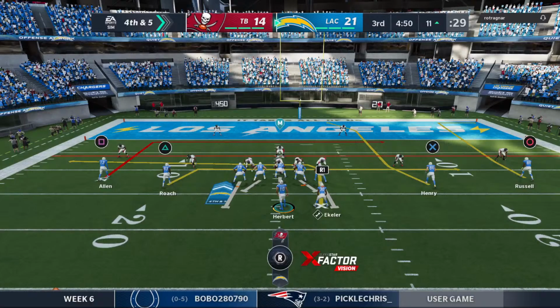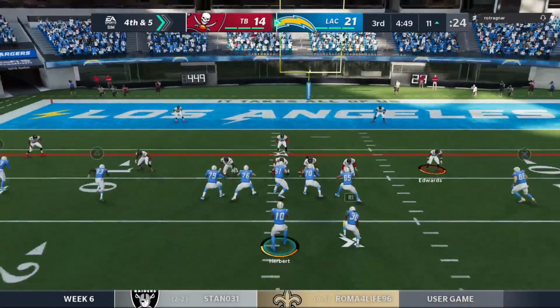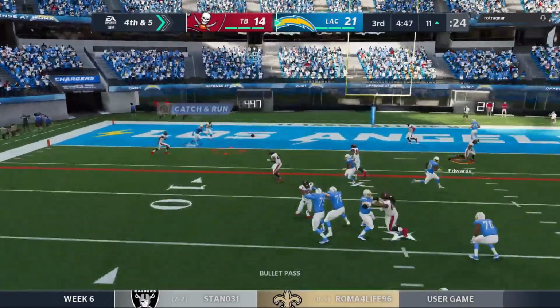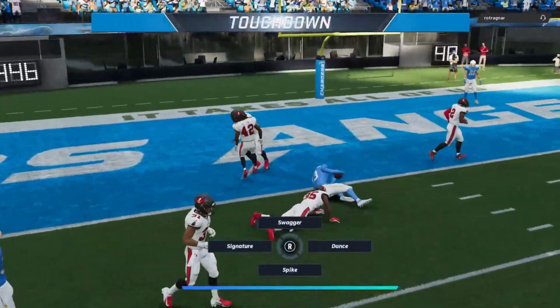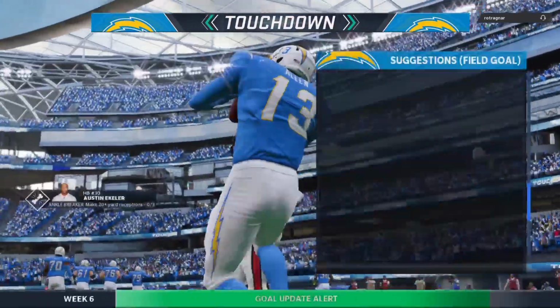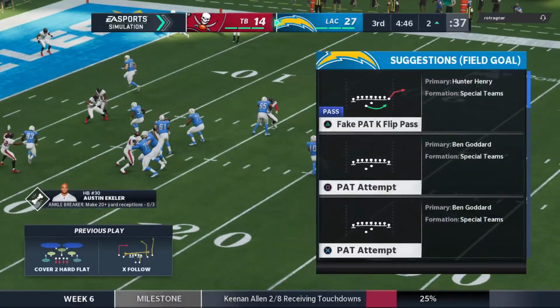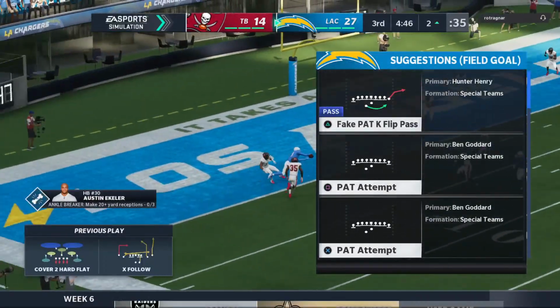Despite failing once, they're going to go again here on 4th down. They snap it to Herbert. And he takes it in for a Charger touchdown. Keenan Allen, his 2nd touchdown on the season. And the Chargers are going to add on to their lead.